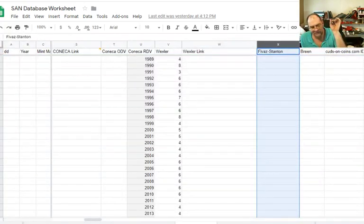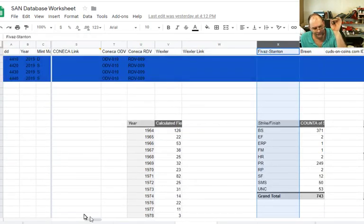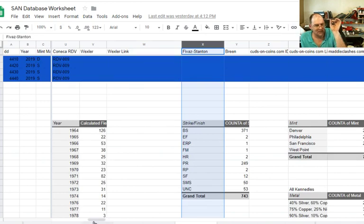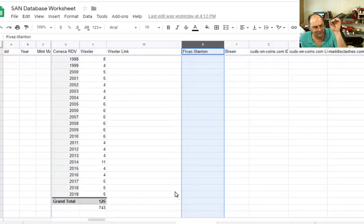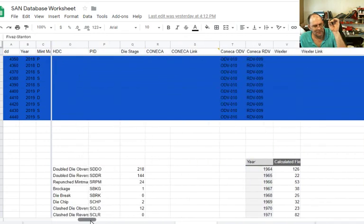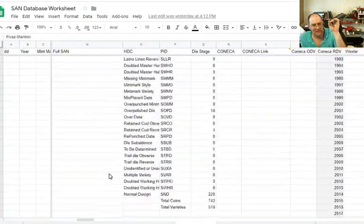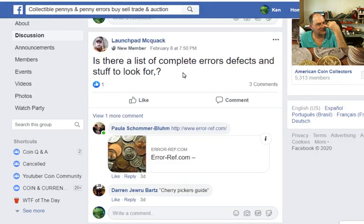So the Cherry Picker's Guide is cherry picked. That's only the most extreme, the most valuable, the most desirable. It's by no means anywhere near comprehensive. That's what we're trying to do, is put together a more comprehensive list. So there we go. Cherry Picker's Guide has 64 varieties. Our list has 514. So no, there is no such thing as a complete errors, defects, and varieties list to look for.